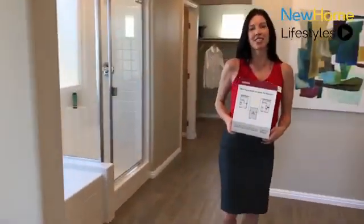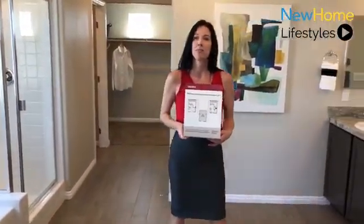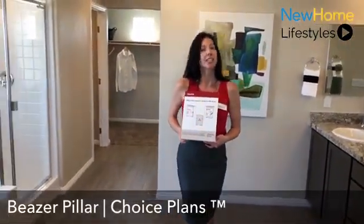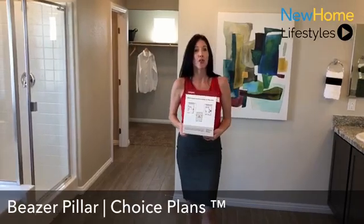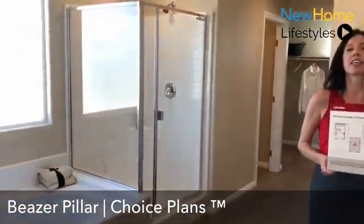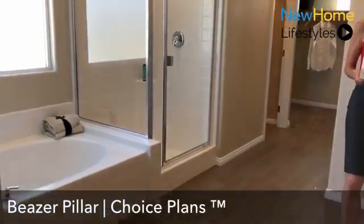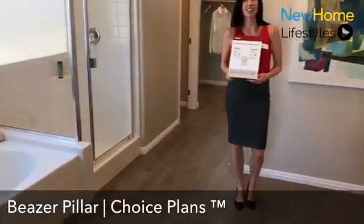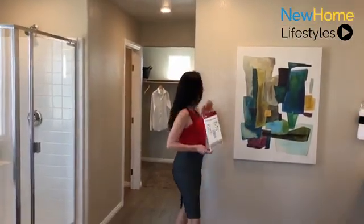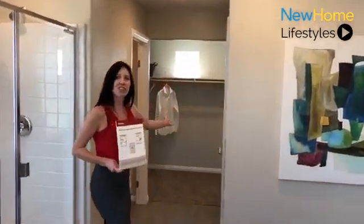Now when you come into the master bathroom, we pick up on our choice plans again. We have the option of doing a tub shower combination or an oversized shower. Each plan changes the layout slightly depending on which option you choose, but it's at no additional cost and it's whatever meets your lifestyle. Back here we have a walk-in closet. Feel free to look around.